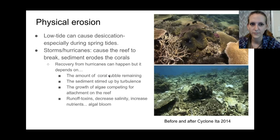Physical erosion. Low tide can cause desiccation. Desiccation is called drying out, but in this class we'll call it desiccating, drying out. Many corals are going to try really hard not to grow in places where they're going to be exposed to any kind of tide change. That wouldn't be smart of them. Though they are made of a calcium carbonate skeleton, they're not made of shells. So they can't close themselves off and secure their moisture or anything like that. They'll just dry out.